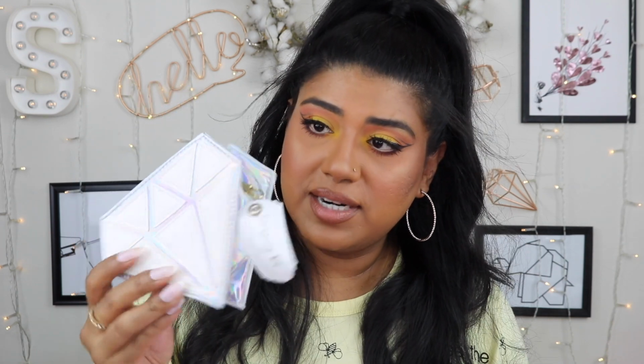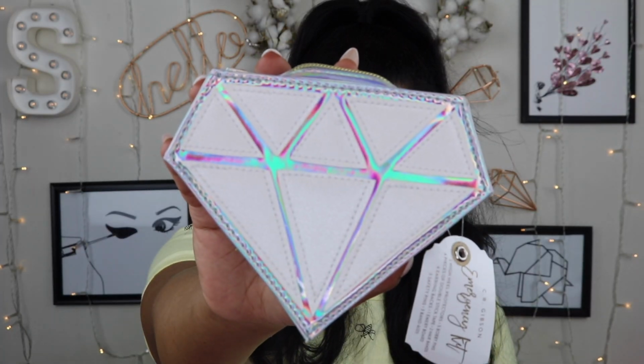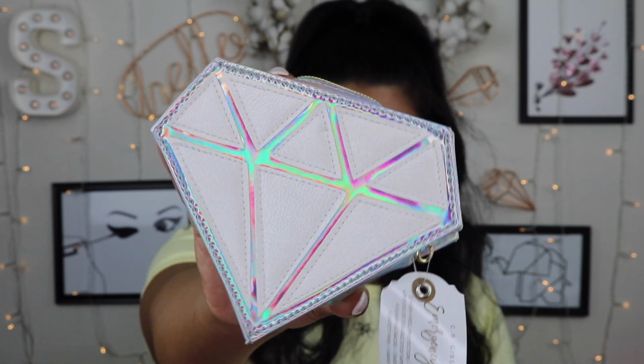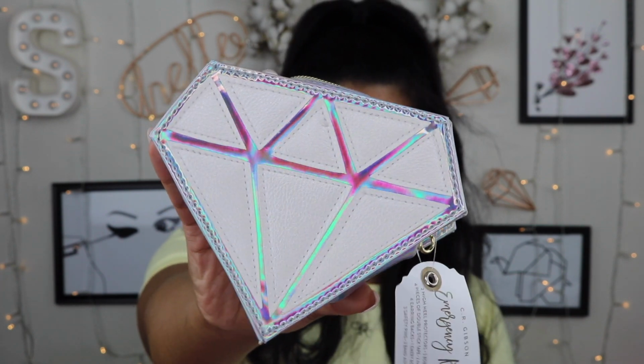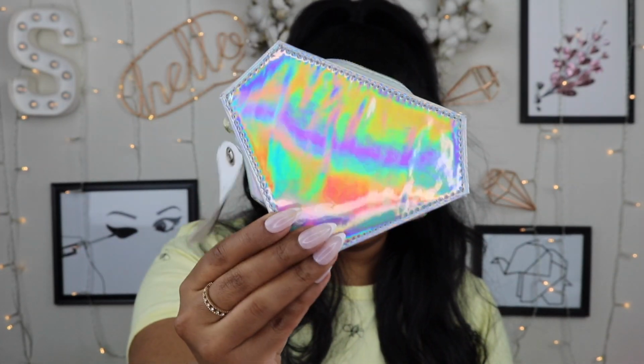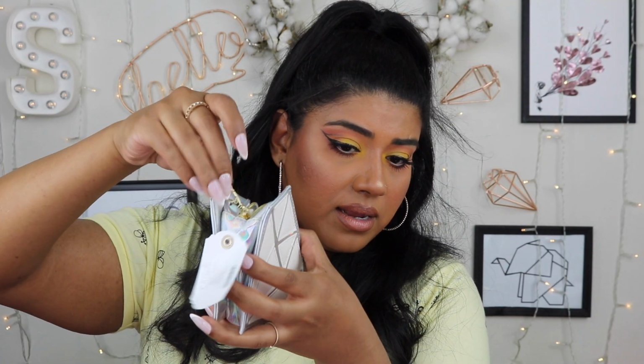Next item is this adorable little purse, and it is a diamond shape with halo detailing. So this is actually an emergency kit, and it has 2 high heel protectors, 5 bobby pins, 4 double stick tape, 2 hairbands, 4 earring backs, 1 emery board, 3 safety pins, 3 band-aids. What? And it has a little hook right here that you can hook onto your purse or something, especially when you're traveling or going to a wedding.